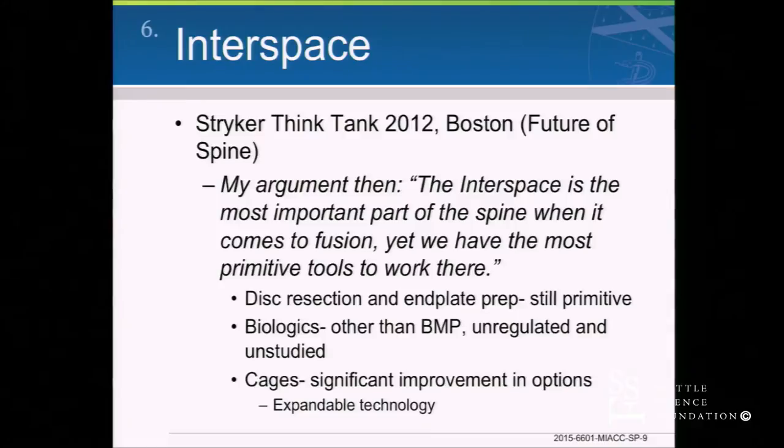All right. For me, I think this really is the key, the inner space. They asked me to talk about the expandable cage, and I think one of the reasons might be that they know I've been a proponent of it forever. We were in Boston in 2012 for the Stryker think tank, and they were asking, what do you think is the future? What is the most important from a company standpoint? What should we focus on? What should we develop? And I said, the inner space is the key.